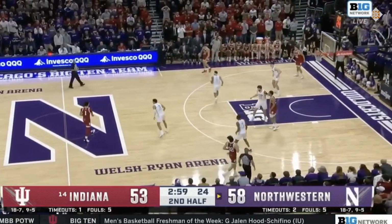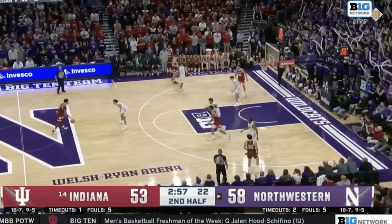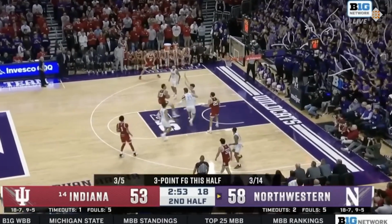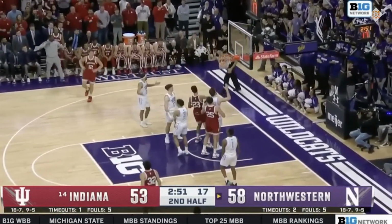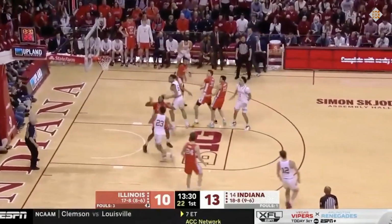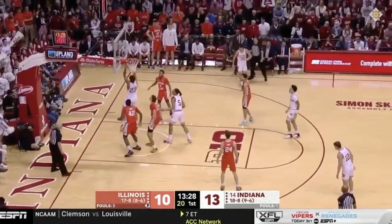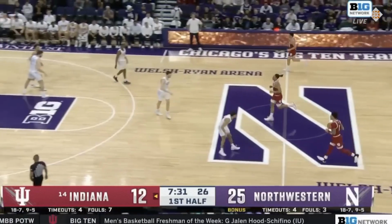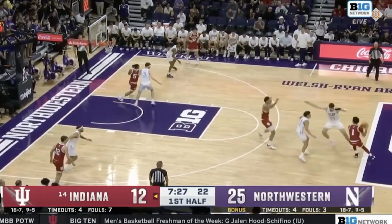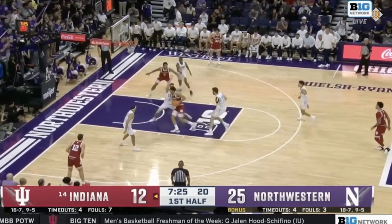It's worth noting again just how paced and composed he is using ball screens. For me, Jalen is making NBA level type reads on a college floor, and he's doing so in a way that very few other guards in his class do. Hood-Schifino is great at using his handle to beat or avoid help or traps, and then he uses the pressure that he generates to find others.